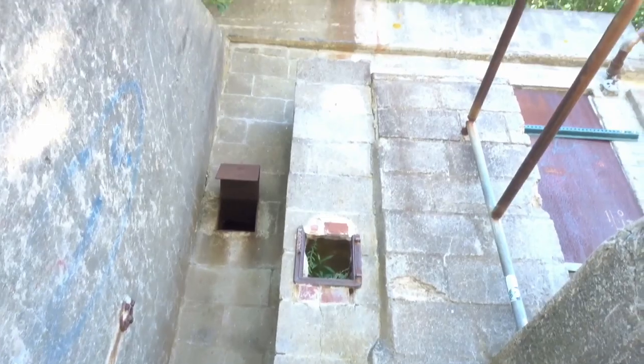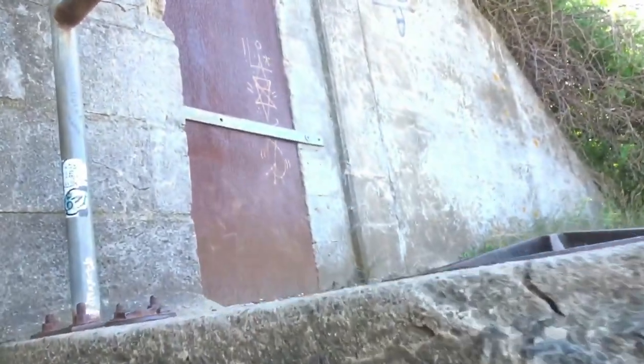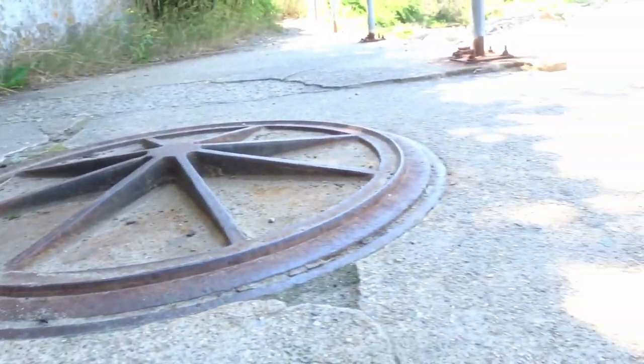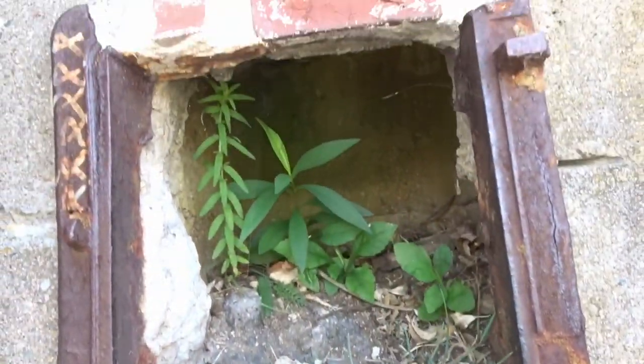Oh wow. So, it looks like they definitely have the door blocked off. So you cannot get in there at all, which kind of stinks. I was hoping we could. Hello, Mr. Ant. Probably full of spiders.